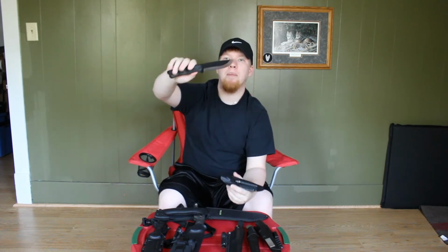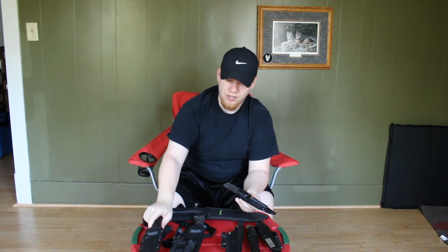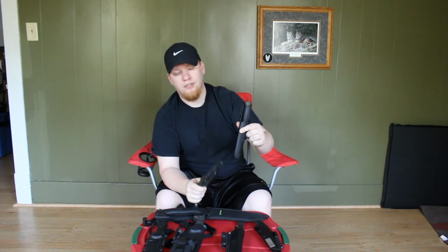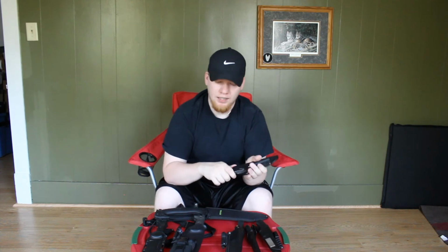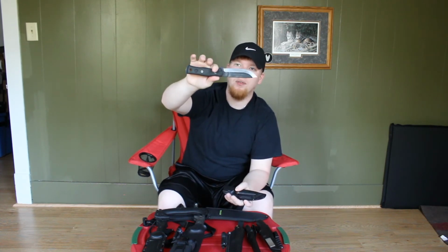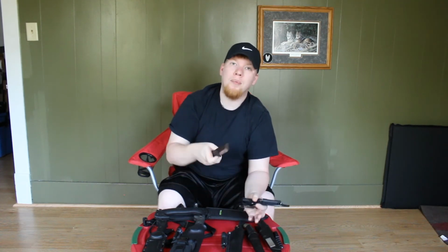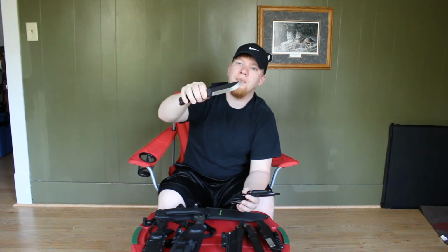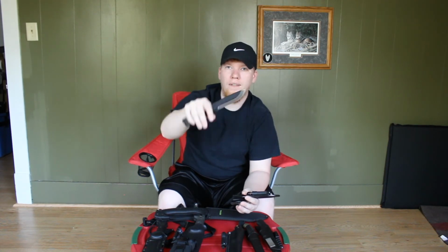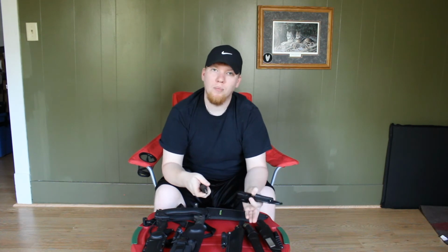Now, if you want something kind of in the middle, the Tops Bob is that nice middle ground. It's lighter than the BK2, but it's full tang and more robust than the Mora Companion, right? It can take a lot more of a beating. You can baton with this knife, which you shouldn't baton with the Mora because it's not full tang and the handle might not hold up. But it's full tang, it's much lighter than the BK2, and it can still do everything the BK2 can, and it's easier to do the fine work like the Mora can.